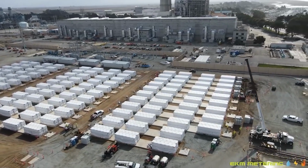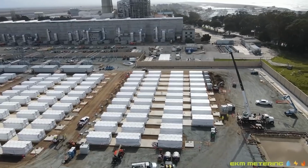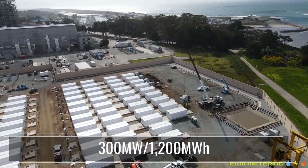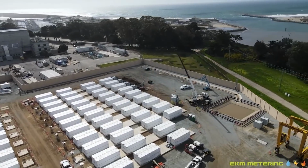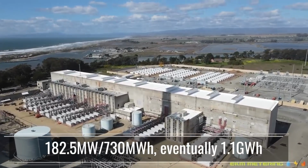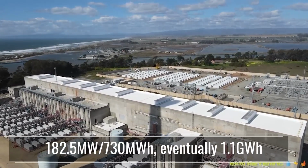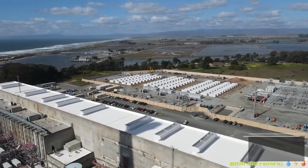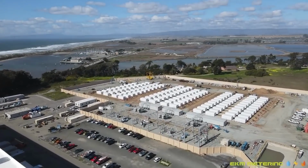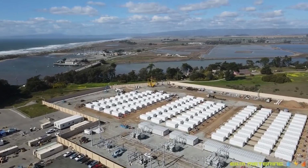This is the PG&E Moss Landing project. It involves two companies: Dynegy, which is installing a 300 megawatt or 1,200 megawatt hour battery, and Tesla, which is installing a 182 megawatt or 730 megawatt hour battery, with plans to eventually go up to 1.1 gigawatt hours. Wow. This project will save more than $100 million over the next 20 years, and it should be completed by the second half of this year.